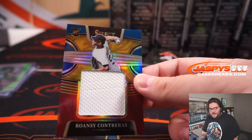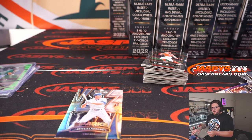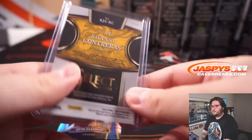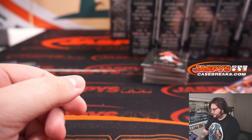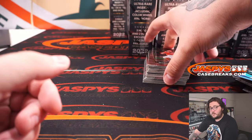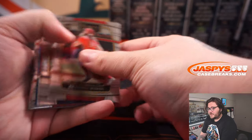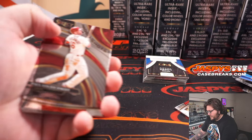Rowanzi Contreras patch. Pittsburgh Pirates. Mike G. A straight up spot there for Mike G. Silver Sparks, Ryan Sandberg. Nice JT. It's being our second stint. Red, white, and blue of Miguel Rojas. These are non-numbered.